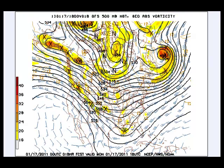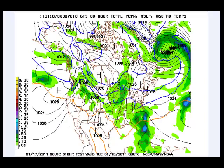So here's the upper air chart today. This is off the 0Z GFS. A little bit of upper level energy enhancing this, and that's what's going to spread the precipitation our way.